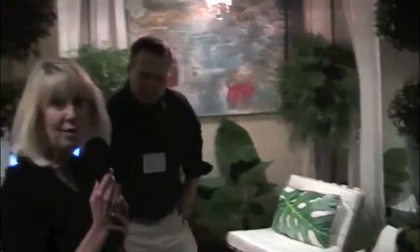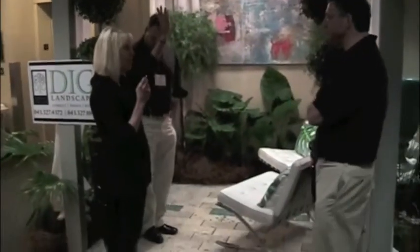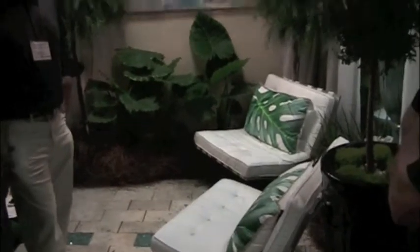Okay. Well, actually, what we have done here is created an outdoor room. If you think about your wonderful little room that you spend a lot of time in your home, we have walls with the pergola here. We have draperies, for privacy and to kind of create an airiness here. We've got a painting. We've got a little chandelier light. We have seating here, also a fountain, so you've got the soft sound of water.